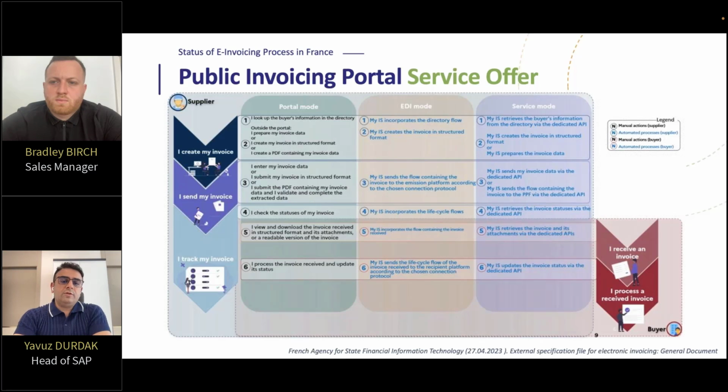In addition to portal mode, there are 2 more efficient modes: the EDI mode and the service mode. EDI corresponds to exchanging of structured business data between the partners. So by using some protocols, the data is exchanged between different systems. The public invoicing portal has these protocols and these services. So using these EDI protocols and EDI services, the information can be sent to the portal by using EDI mode.